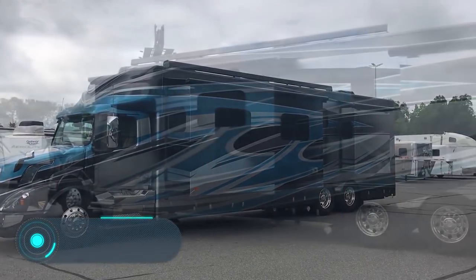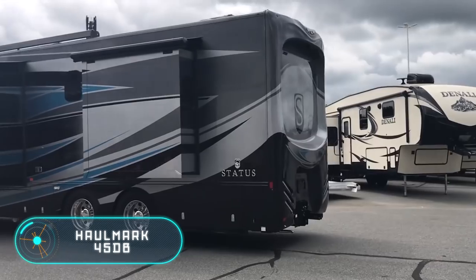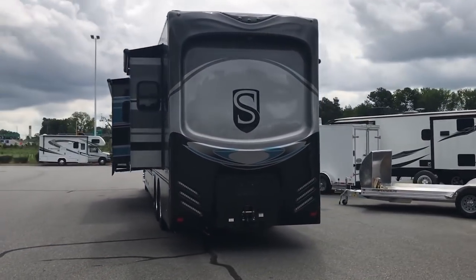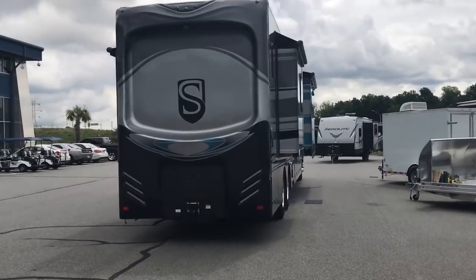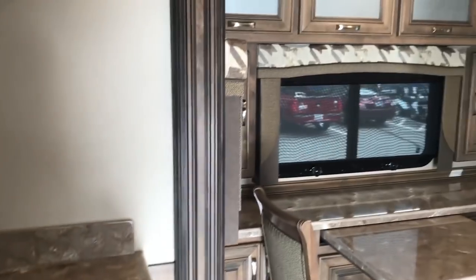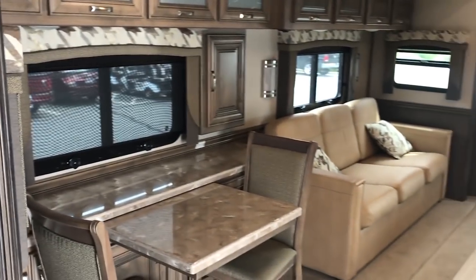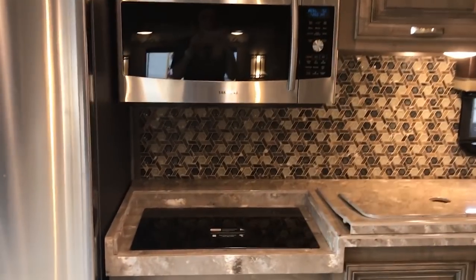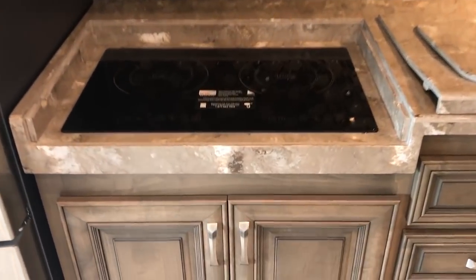Haulmark 45DB. This is a trailer that allows you not to limit yourself to anything, even on the road, and to feel at home. The spacious living room is combined with a kitchen. Inside, we find a stainless steel fridge, solid kitchen countertops, and a wall decorated with mosaic tiles. There's also a stove and a microwave.